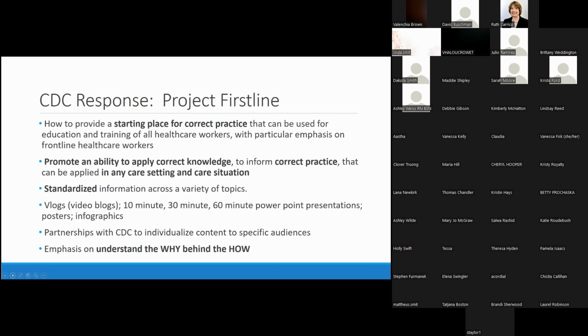Promoting an ability to apply the correct knowledge and the correct practice every time in every setting is one of the goals of Project Firstline. And then the information is standardized across all topics, and content experts at the CDC created this. Project Firstline also has a bunch of blogs or video blogs that you can watch. There are 10-minute, 30-minute, and 60-minute PowerPoint presentations, and infographics, posters, lots of material that you can utilize in your setting.